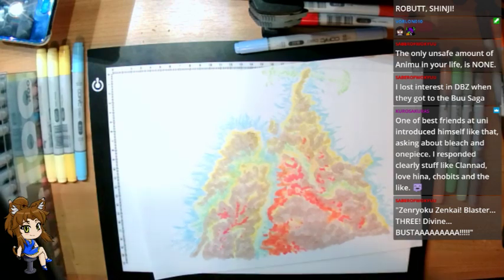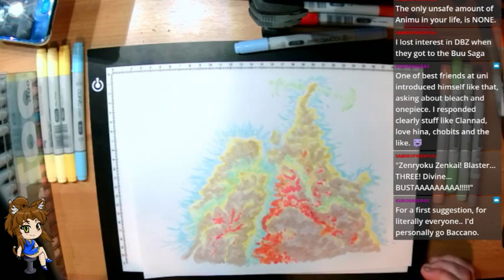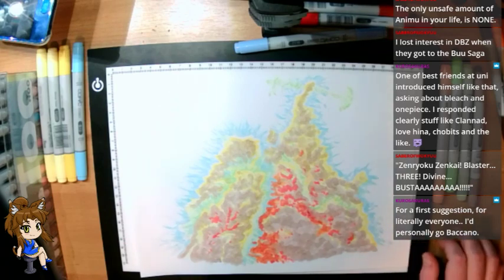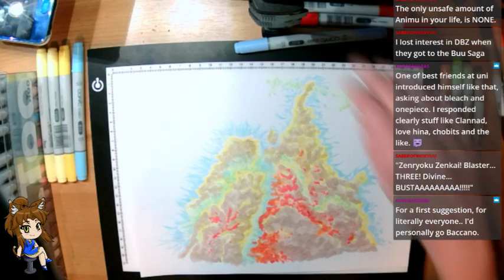Oh, I forgot to shake it first. And the red's still quite powerful on this. Hopefully I can use the blue to blend it out a bit later. Actually, if I use the blue now, then I can try the darker colours.